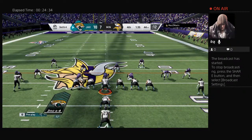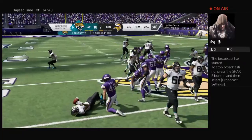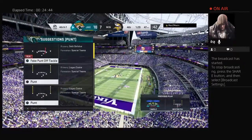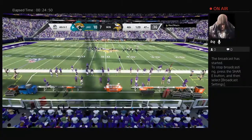Watch the edge. A handoff, Fournette running left. And this effort won't be enough as they rally up to stop him a couple of yards short. The Vikings going to use their 3rd and final timeout as they'll get it with just under 90 seconds remaining.